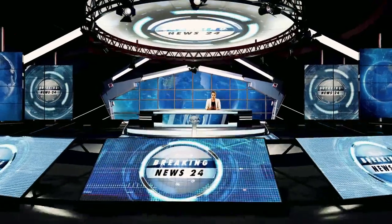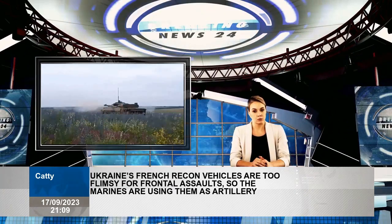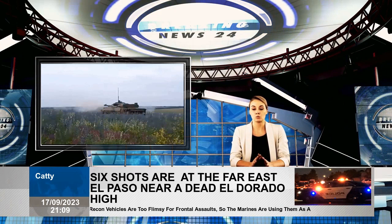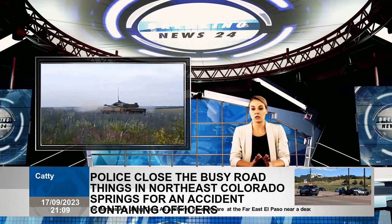A Ukrainian AMX-10RC in action. Via social media, Ukrainian naval forces are using French-made AMX-10RC reconnaissance vehicles as artillery, deploying them behind the front line and slowly pointing their 105mm guns at Russian positions.